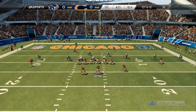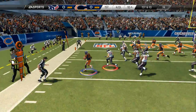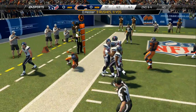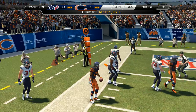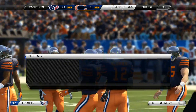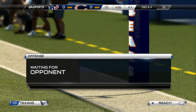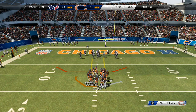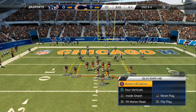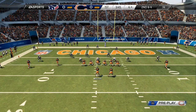Here on this play, Hester's taking the handoff. Tackle's made. You're a good running back. When there's not a lot there, you find a way to make some extra yards. Here in the red zone, it's even more important. Coming up, second down.